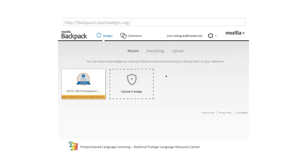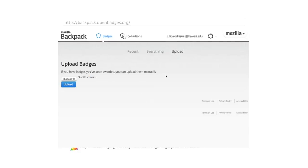So when you click on upload a badge there, you're going to go to a page like this that says choose a file and upload the file. And that's basically it. That's all you need to do. And that's going to finish the process of displaying the badge to the world.